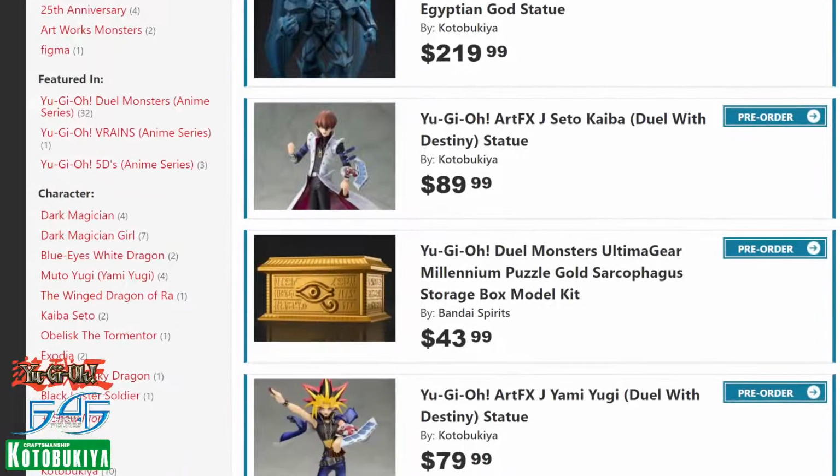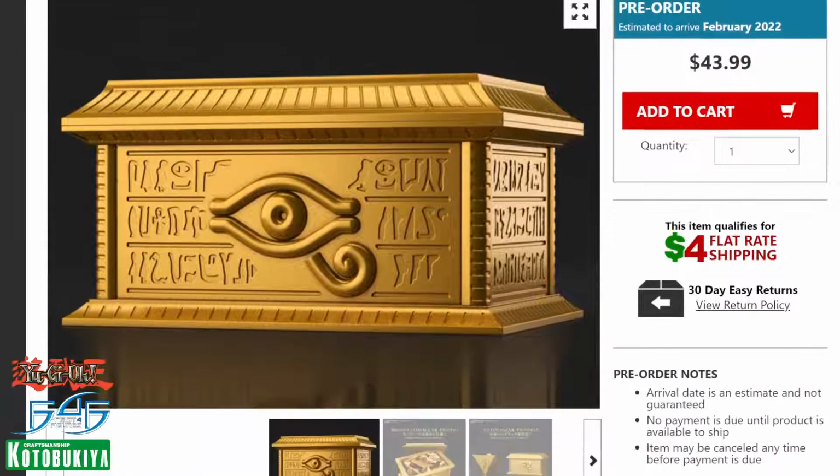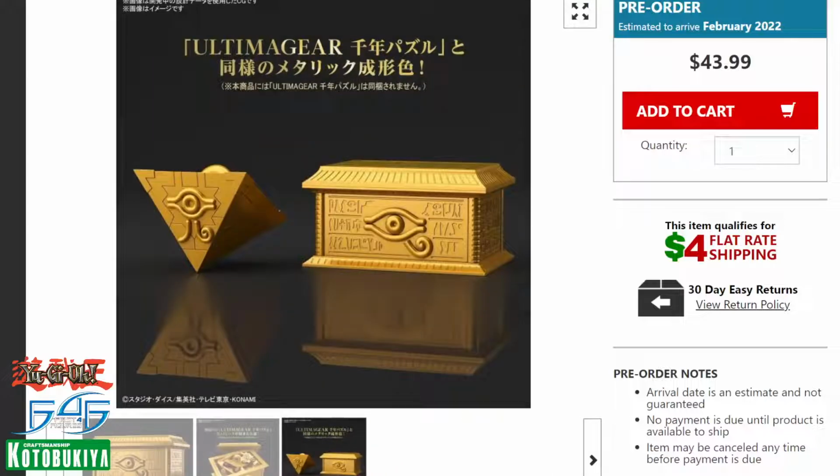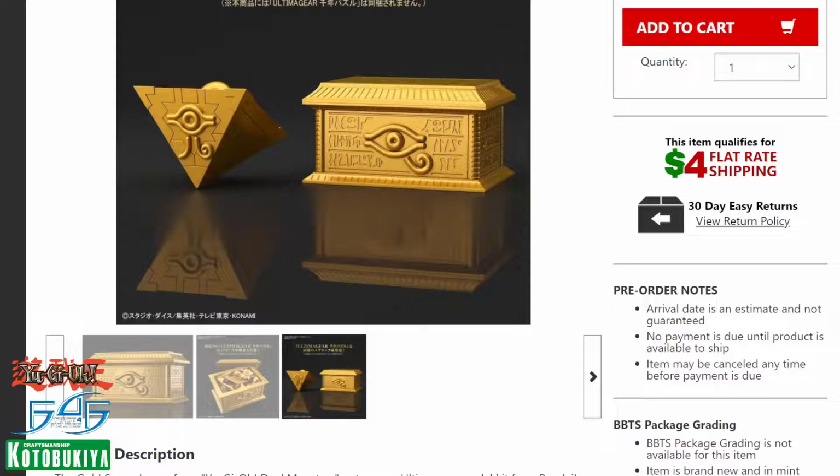The next one below that is an actual exciting one that I'm excited about, which is the Yu-Gi-Oh! Monster Ultimate Gear Millennium Puzzle Sarcophagus. This is the one, it just looks like a box, obviously, but it holds the pieces for the Millennium Puzzle. I think it's kind of cool because you can put the puzzle together, and you guys can see that you can have both items, where you could have the puzzle off to the left, and then the sarcophagus that holds the puzzle as maybe something you could use to put your money in, or your wallet, or your phone, who knows. But it definitely is still cool to see that from the movie or the TV show, that you guys can collect that as well.